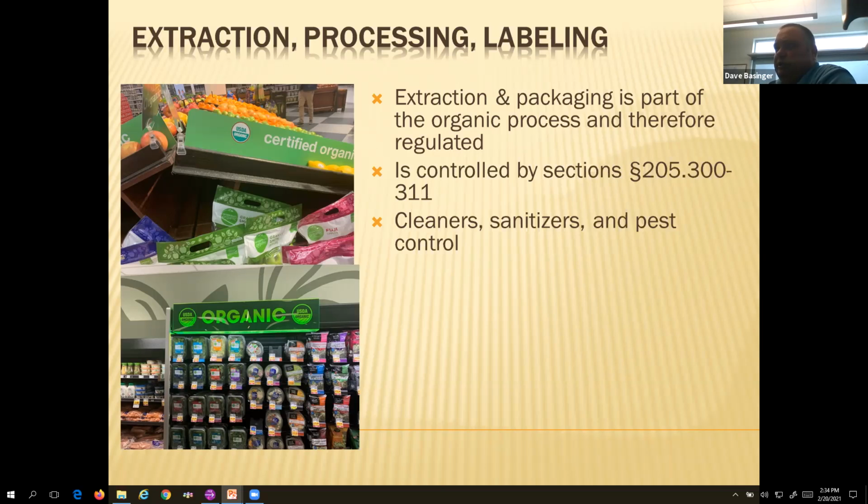Pest control is sometimes an issue in a facility. I can't spray my harvesting and packaging facility with just anything I want. I have to look at using mechanical and cultural techniques first. Then, if those don't work, working with me, the certifier, we can go through a plan of using natural botanicals, and if those don't work, we can progress to synthetics, with some precautions we'd have to take.